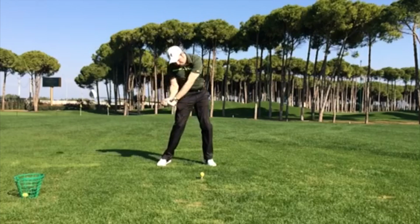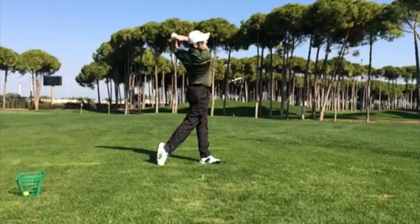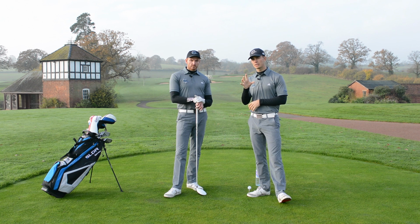and it's really important to create that power in the downswing. Which he does really well. He does launch the ball really well. And he launches the ball sometimes up to 17 degrees, so he creates a lot of height. So there's the front view, and that's some of the really good things that he does there.